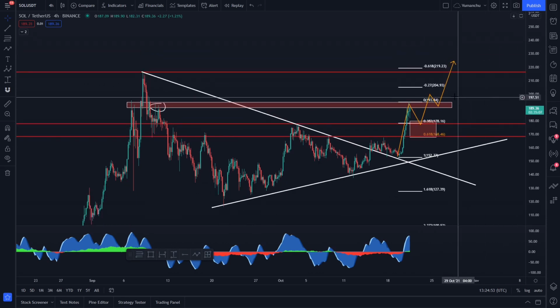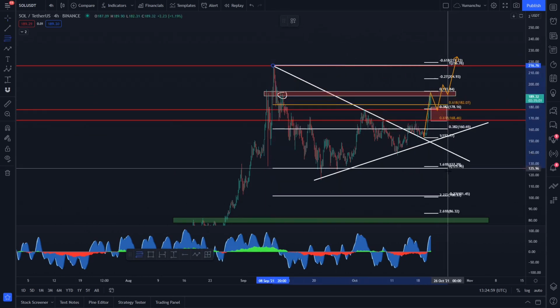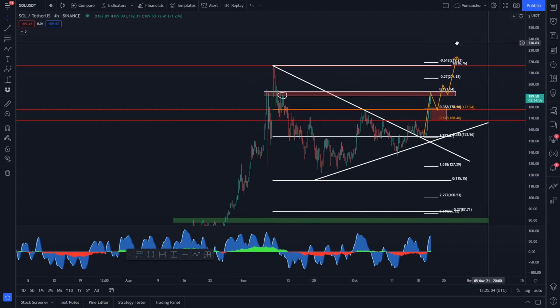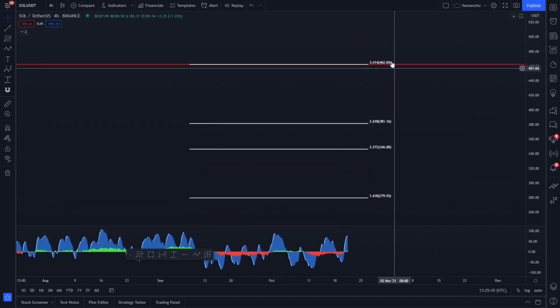And let's have a look at some areas we could target, again using fib levels. So we'll go from the all-time high there to the low. That's the low there, and we've done that retracement. It's coming up to a full retracement now. Looking at some levels above: 279, 346, 382, and that's my price prediction I mentioned before, 462.